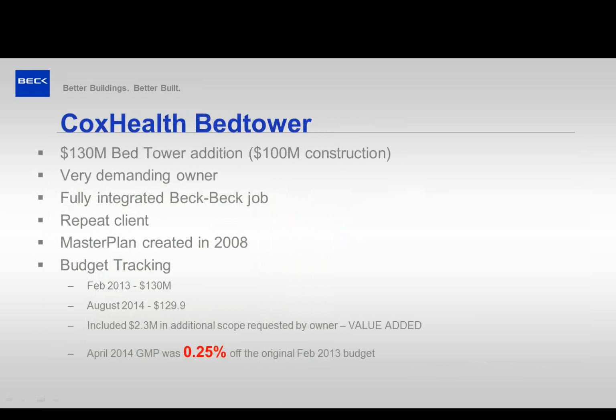The next one is the Cox Health Bed Tower, and this one I've been very heavily involved in. We started that in January of 13 as well, and it's $130 million total project cost. $100 million of that is construction. This owner is very experienced with design build and integrated projects, and he's very demanding. Basically has the mindset that if he asks an architect for something and the architect doesn't say no, we own it, and vice versa. So it's pretty difficult to work with him, but he makes us do a better job, and so it's a good experience to work with him.